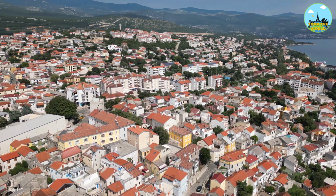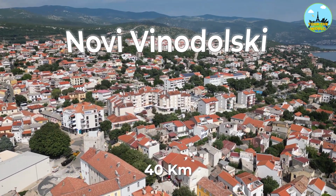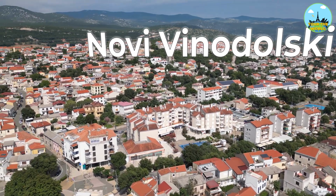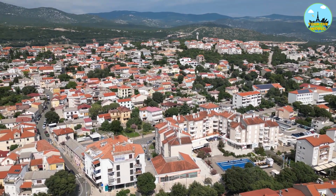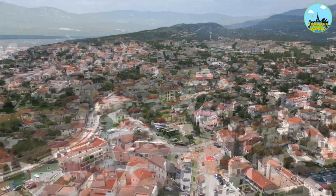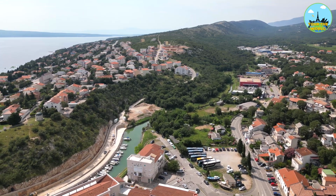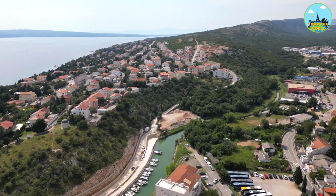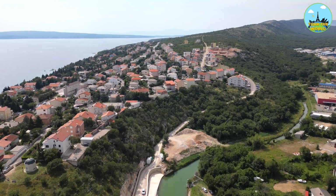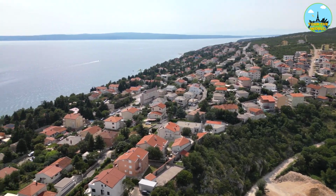Our first stop is the picturesque town of Novi Vinodolski, just 40 kilometers from Rijeka. This delightful port town, with its population of around 4,000, is famous for its bright orange rooftops that pop against the deep blue sea and green hills.